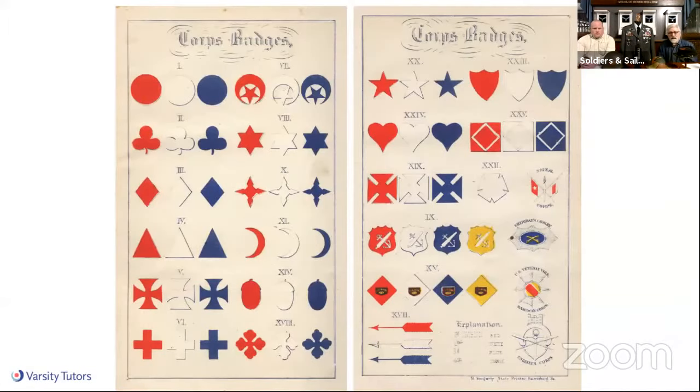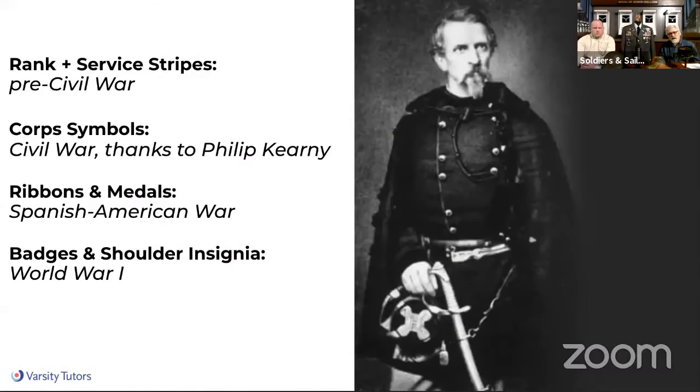So color and shape are going to be very important here. And you see the different colors, red, white, and blue. Those indicate the different brigades of the different divisions. After the Civil War, the very first medals started to be issued during the Spanish-American War, and after the Spanish-American War there were medals that were retroactive to the Civil War. I should say that the Medal of Honor was established during the Civil War and issued, and that was the only medal that the United States government produced.